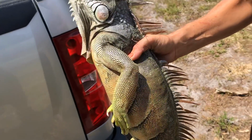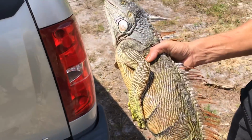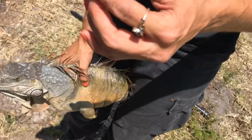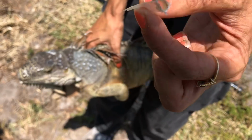That could be probably about 3 or 4 years. Yeah, because he's wild, so they grow pretty fast in the wild. If it was a pet one, somebody'd have it for a long time to get this. Even in apocalyptic times, you take these off of the iguana, snip the tip off, and it's a little straw.